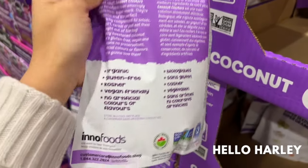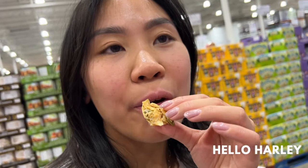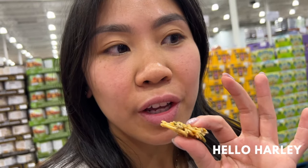But if you want a treat, this is not bad. I'm trying it now. It tastes really good, really coconutty. Also, if you're allergic to nuts and stuff, a really good alternative.